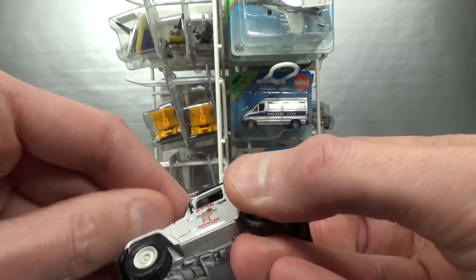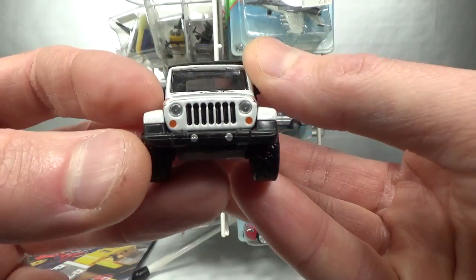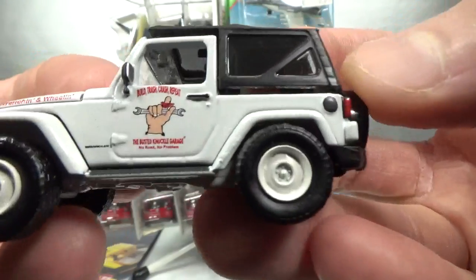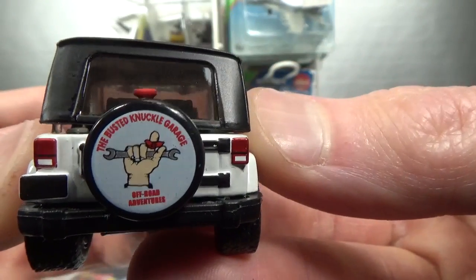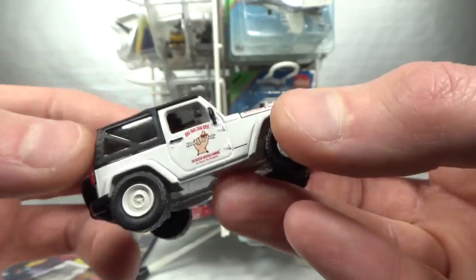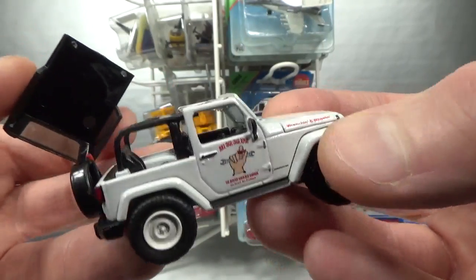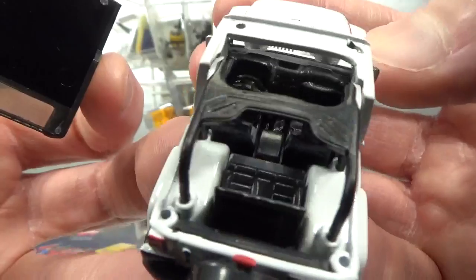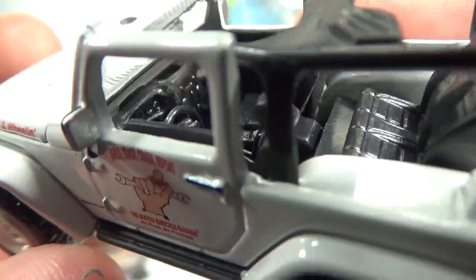Does this hood open up? No, I don't think so. They put on different hoods for different model years, I think. So nicely detailed. It's got the logo of the shop on the side, and a spare wheel cover in the back, also with the logo on it. The soft top has smoked, tinted windows, and can also be taken off. Some kind of a roll bar there, and a nicely detailed interior. Cool.